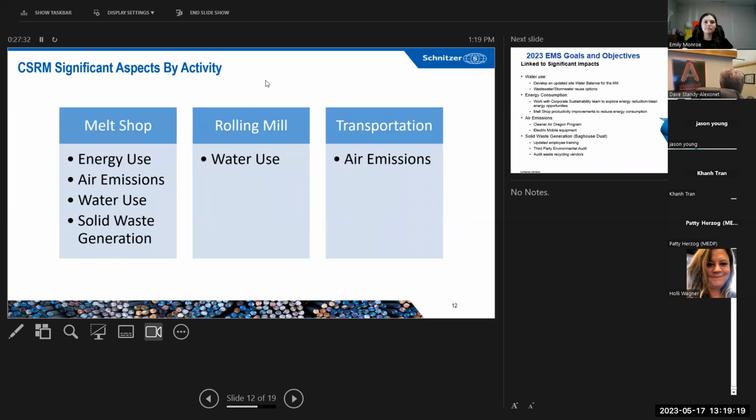So we went through this for all of our processes, and believe me, there's a giant spreadsheet that has hundreds of activities that we evaluated. But we grouped those activities into 3 main areas, which correspond to the 3 main departments in the mill: the melt shop, where we melt the steel; the rolling mill, where we roll that steel out into rebar and wire; and the transportation, which is basically shipping, where we ship all of our product out to our customers, and also they manage our internal mobile equipment, so diesel and gas powered equipment on the mill.